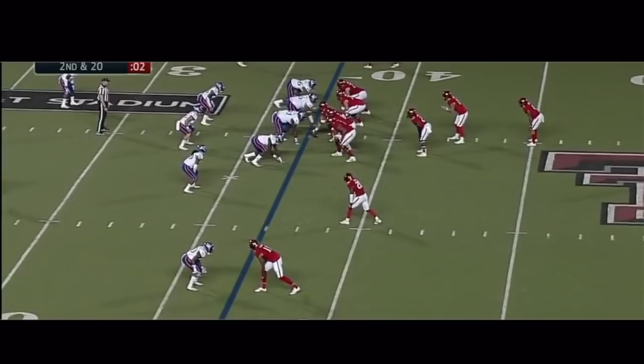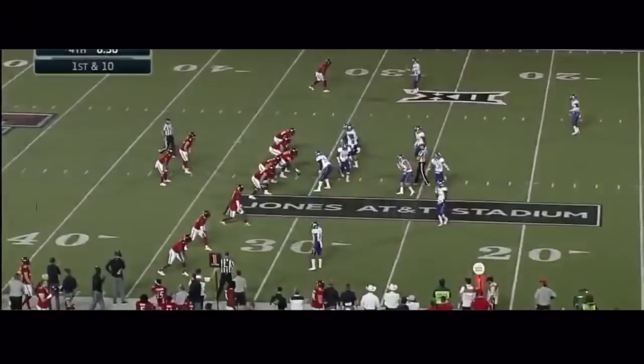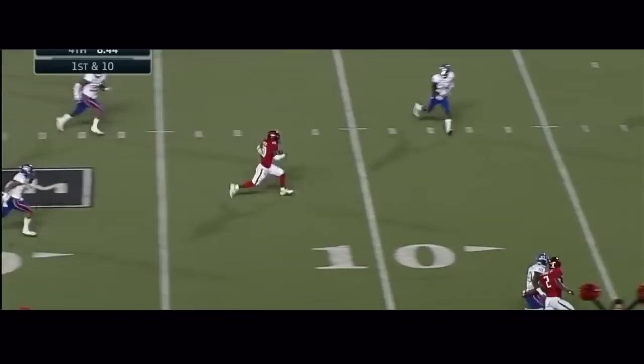Now second and 25. Szymanek completes the pass to Coutee. Coutee racing to the end zone. Touchdown. Nice throw. What a seed. Like you were saying earlier, Mahomes throws him. So does Szymanek. Szymanek wide open to Coutee. Coutee to the end zone. Touchdown.